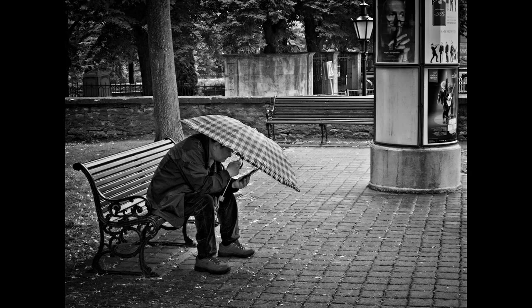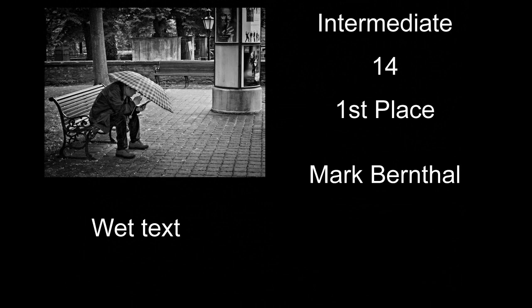The fact that there's no people around and you've isolated the subject, he's texting, it's raining, he has no place to go, it tells a whole story to it. So this is a very full photograph from a compositional standpoint. The fact that there is nobody else in the photograph and he's alone really makes it stand out. Excellent job. Perfect street photograph.